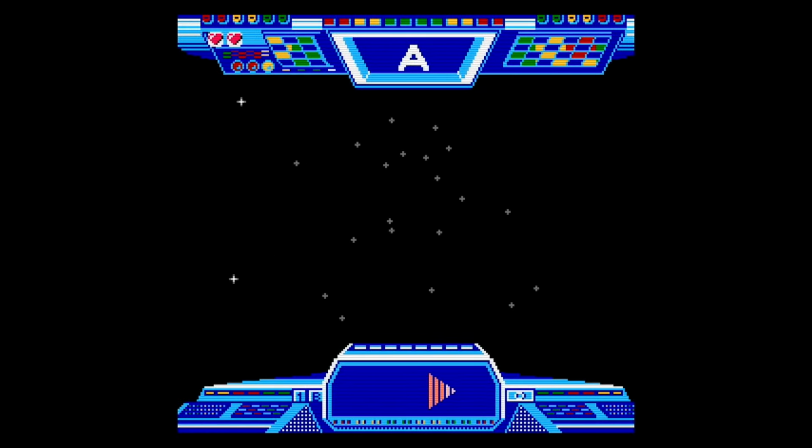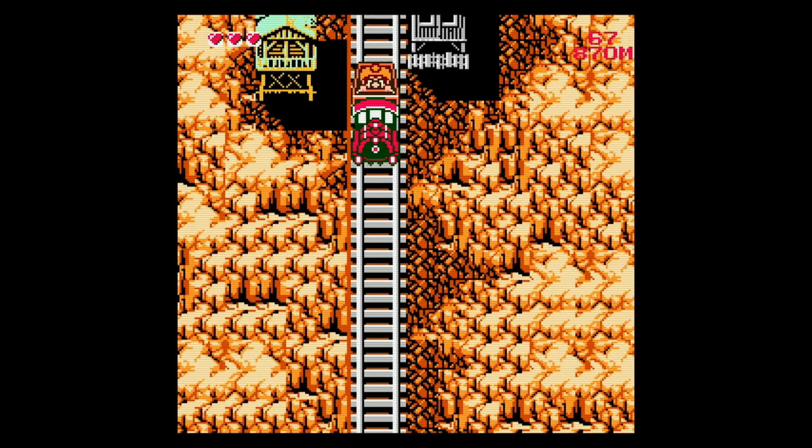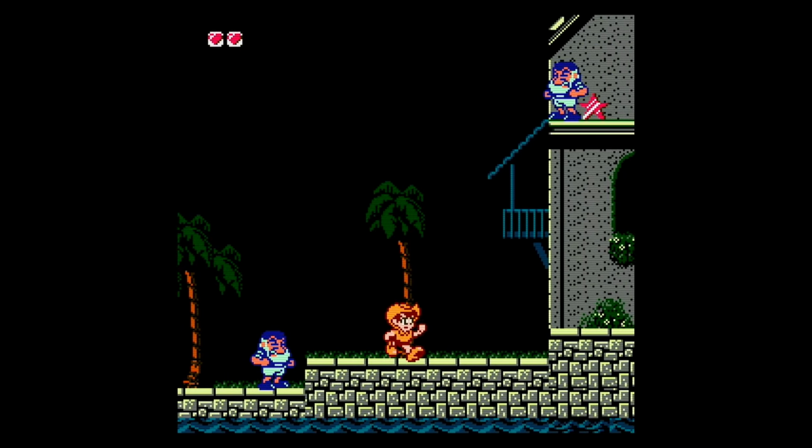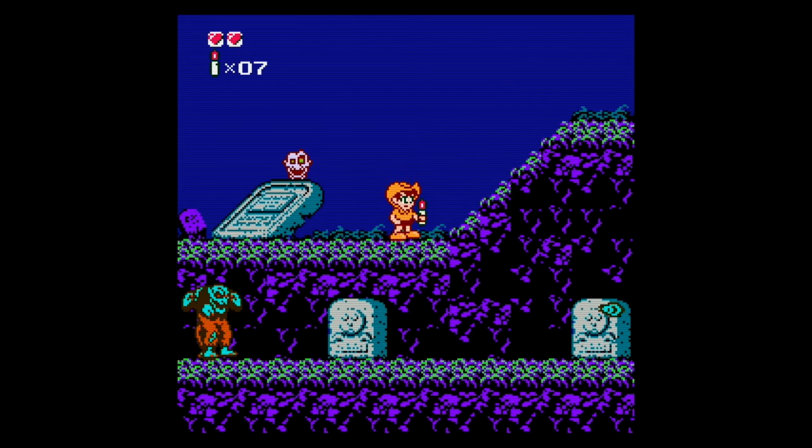This is basically a collection of different game levels, with each level representing a ride at the Magic Kingdom. There's Space Mountain, there's Big Thunder Mountain, there's Pirates of the Caribbean, there's the Haunted Mansion, and there's something else that I'm forgetting, I'm sure.